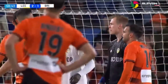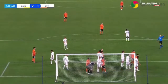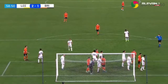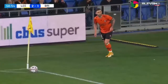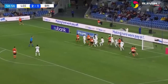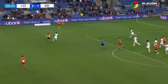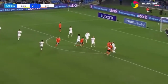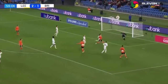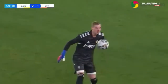Well, big set piece this for Brisbane. They can nab one back, get themselves back level. Really crowding in that 6-yard box, the Roar. Even Joe Gelhardt getting in there to protect his goalkeeper. And the header is away from Robin Koch, the big German, getting his frame about. Aldred, his header, is going to be comfortably grabbed by Klaassen.